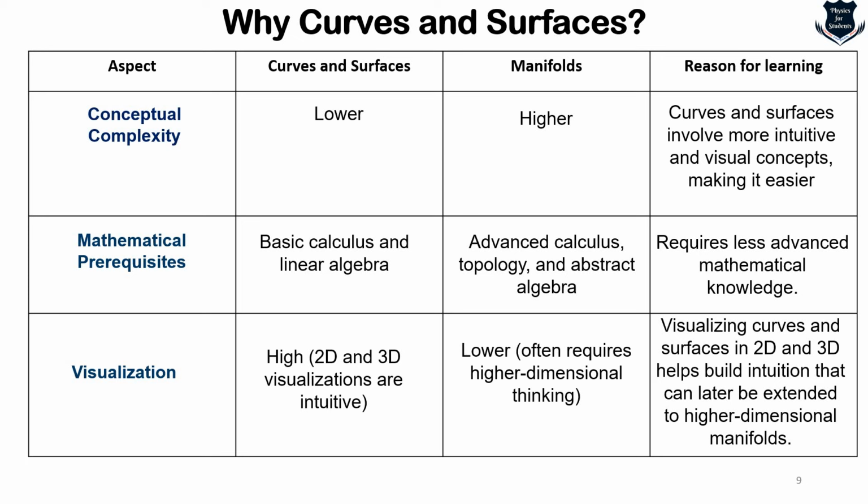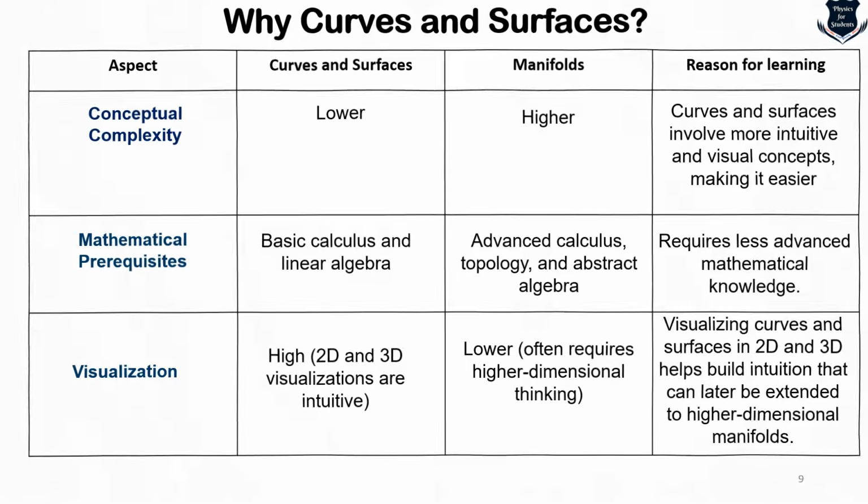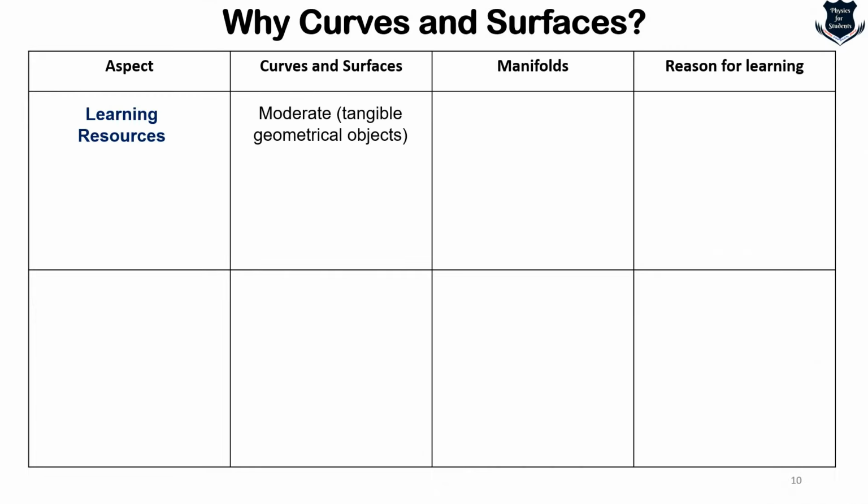Visualizing curves and surfaces in 2D and 3D helps build intuition, and you can later extend it into manifolds once you learn these concepts. So these are the three reasons: complexities are much lower, mathematical prerequisites are easier, and visualization is also easy. Next, if I consider the learning resources, curves and surfaces have more tangible books, notes, etc.